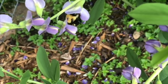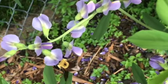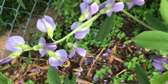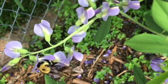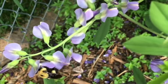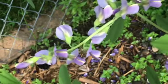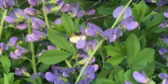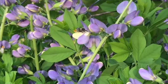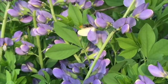Their flowers are shaped so that they need to be pushed apart to get at the nectar inside, and that task requires a little heft. So it's the larger bumblebees that favor this flower and push those petals apart. They have the strength to do so. But it doesn't stop some of the smaller bees from giving it a try. Keep going there, little guy. There's a rich reward for your effort.